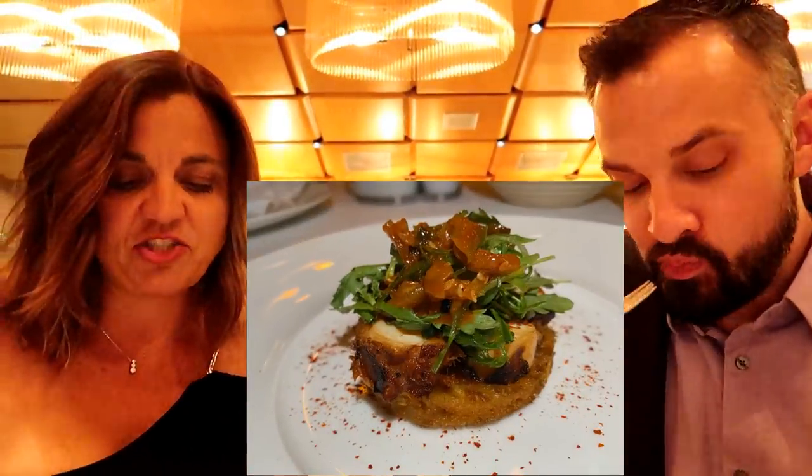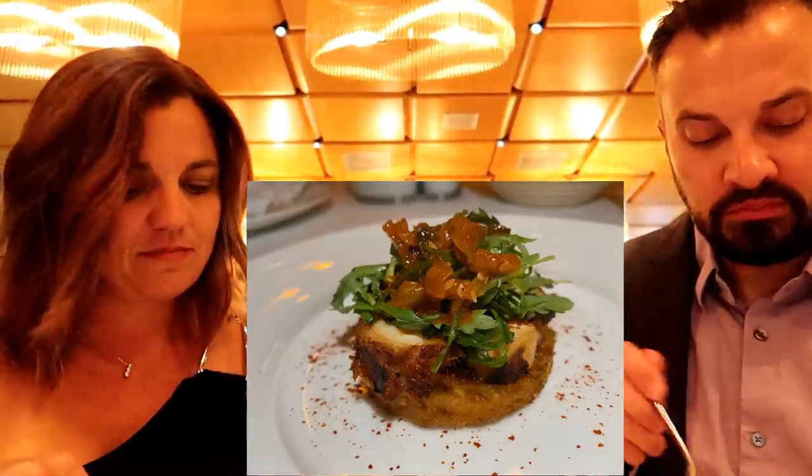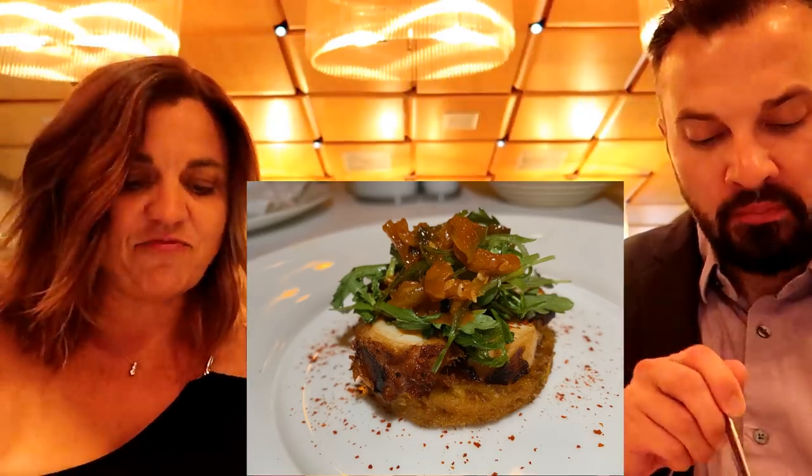The octopus does have a nice char on it. And again, it's pretty, it's fragrant. This place truly, the dishes hit all of the right notes. Like, they're everything. It's amazing. It's amazing. Wait, I want you to eat this.